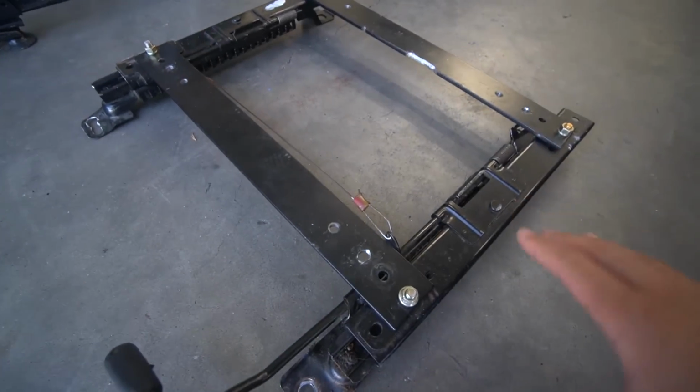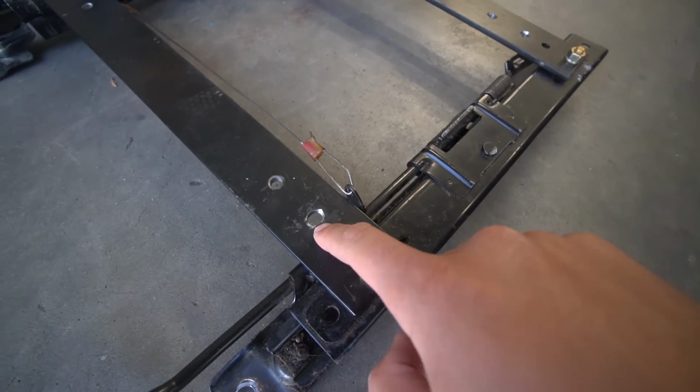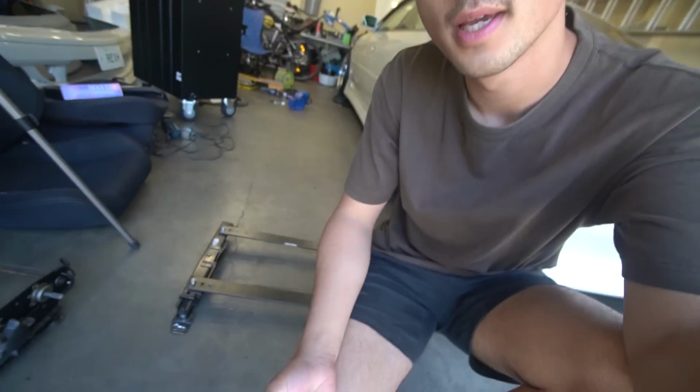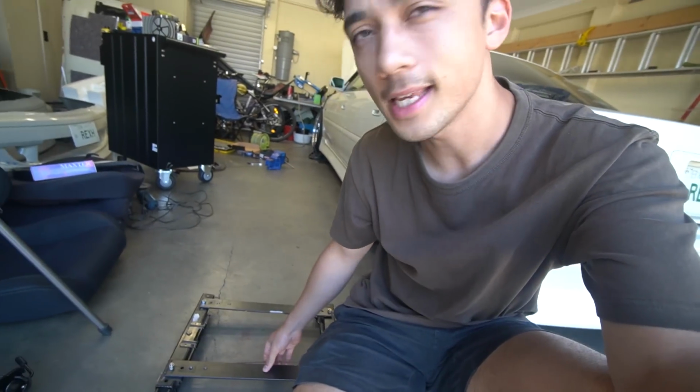So I nearly had it done. The only thing that I need to do is oval these holes out so that the seat sits perfectly on here. My Dremel bit broke, so we're gonna have to get the drill and just keep going back and forth. But once we do that, we should be able to get the seat in the AU.